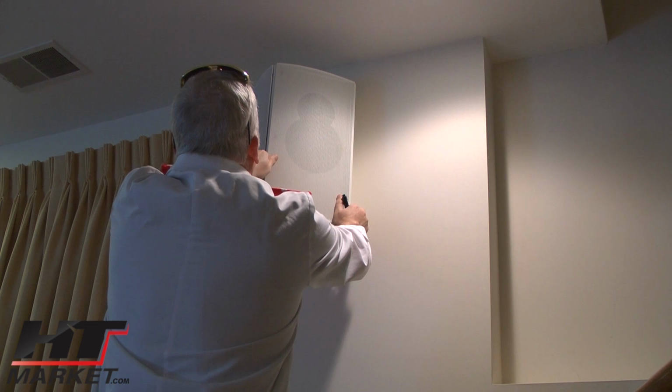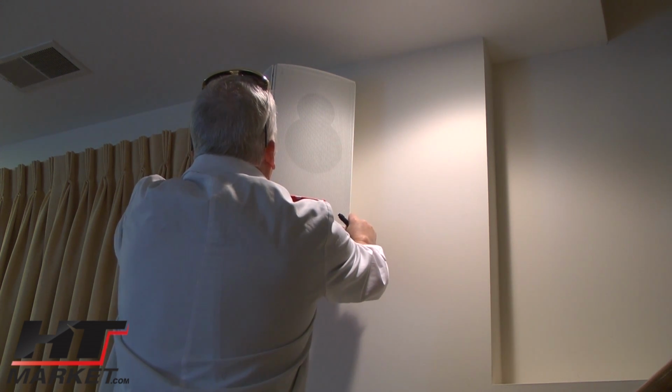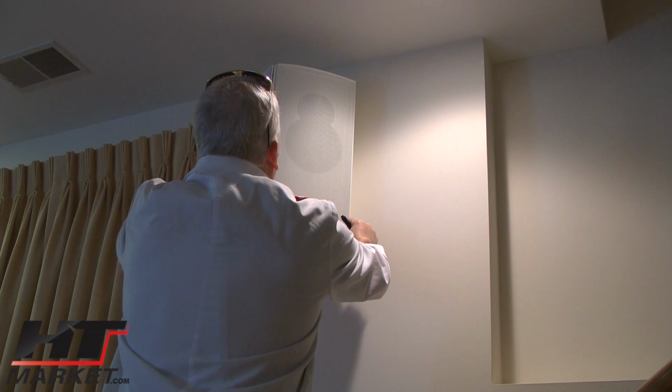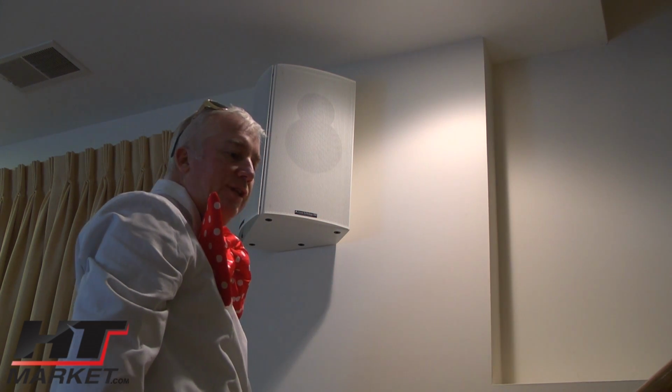And it's very easy because they're just magnets. What I should mention about Atlantic Tech, these surrounds should always be set to dipole when they're on the sides. And the Atlantic Tech is a THX system.